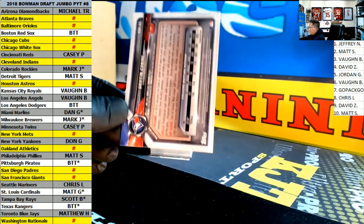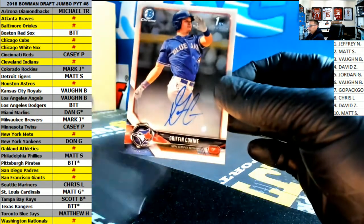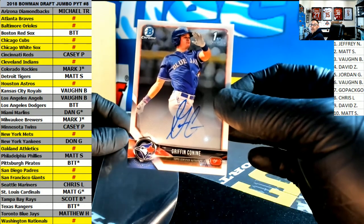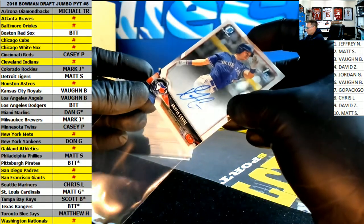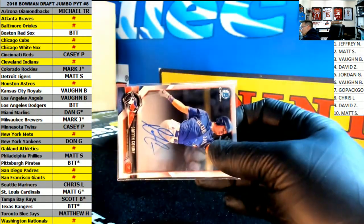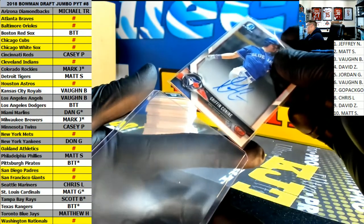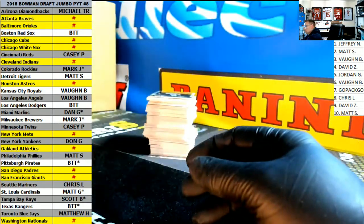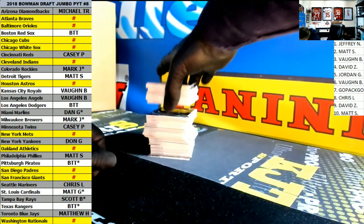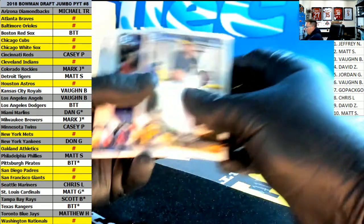That ink. Whoop. Griffin Conine for the Blue Jays. Nice. Blue Jays. That's going out to Matt H. That was a poker dealer. Poker dealer gets that one. Chrome.